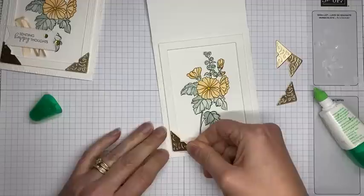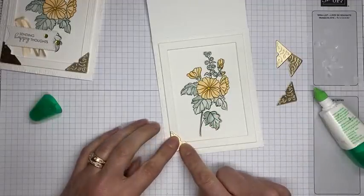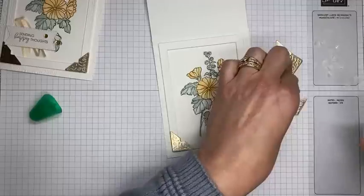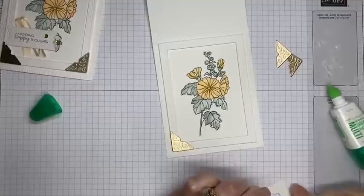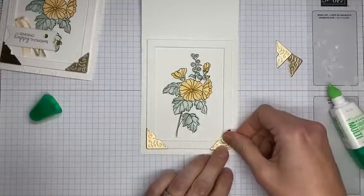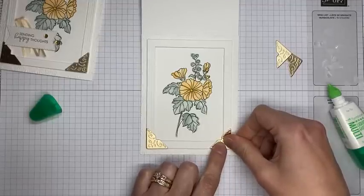And yes, I'm using liquid glue, which is not my favorite adhesive, but it is what I found that worked fairly well to adhere these on, because it gave me a little chance to wiggle them around, make sure they were in the right spot. And I'm just going to use that to adhere all 4 of the corners on. So these were cut again with the Fabulous Frames dies. So it's all part of that same die set, the one that I cut the frame with. And again, they're on sale through the 18th for 20% off. So it's a really great deal.